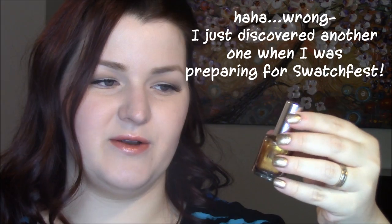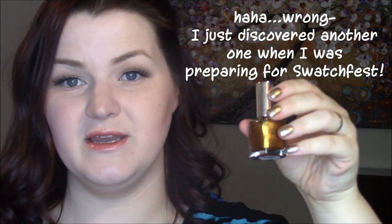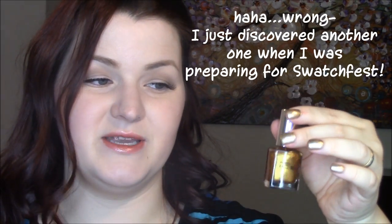The first one I'm going to show you is Pure Ice Bite Me. This is actually the only gold polish I have from this brand. I don't have a lighter gold from them, but this is really nice, and I've talked about Pure Ice plenty of times. They are a great bargain brand for nail polish and you can find these at Walmart. Let me go ahead and show you.